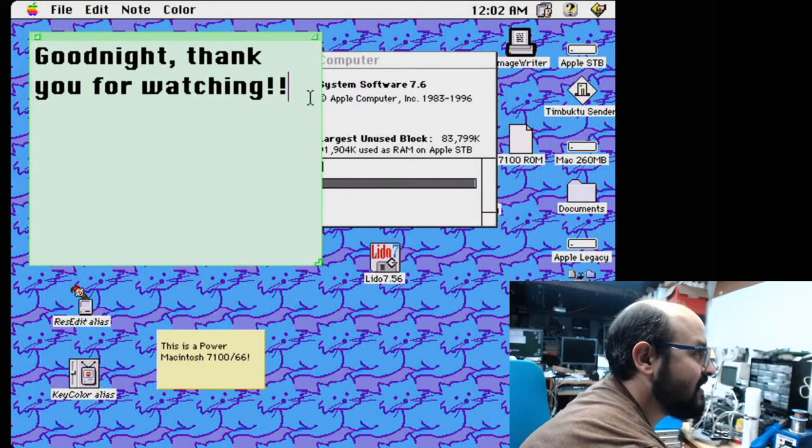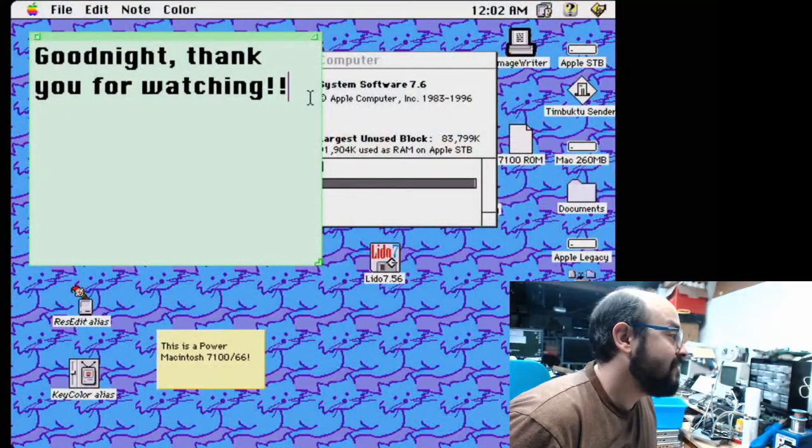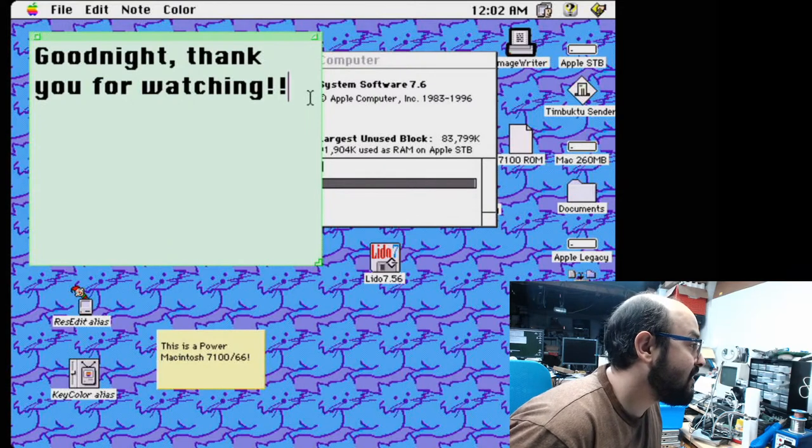But let's transition back to here. I wonder if there's an ADB to PS2 adapter. There might be. I'm not sure. There's probably USB ones. But that's about it.